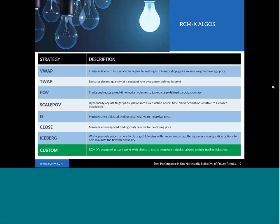POV is percentage of volume, so that rather than trading based on historical volume patterns, it releases child orders as today's trade volume unfolds. And so it attempts to participate in a specified participation rate against today's market volume. The advantage of that, again, is that it is trading based on today's information rather than a forecast based on history. So you're always trading based on what the market's actually doing. The disadvantage of that is because it's not allowed to plan ahead of time, it's always essentially playing catch up to what's happening in the market.